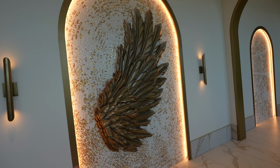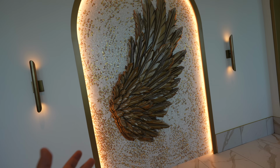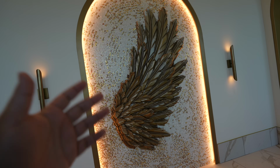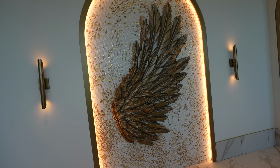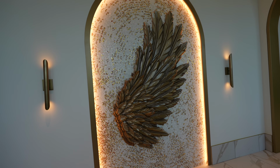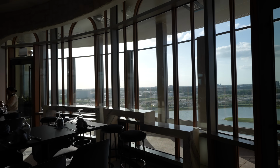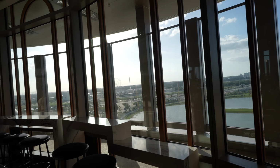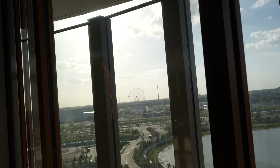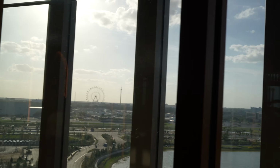So just off the bar over here, we have a really cool wing over here. I don't want to say angel wing, but like an eagle wing maybe. This is going to be a very popular photo op. I can see a lot of people coming over here for a photo with this. And then of course you don't just have the view of Epic Universe on one side, but on the opposite side you have a fantastic view of the Orlando Eye down there and the iFly complex.